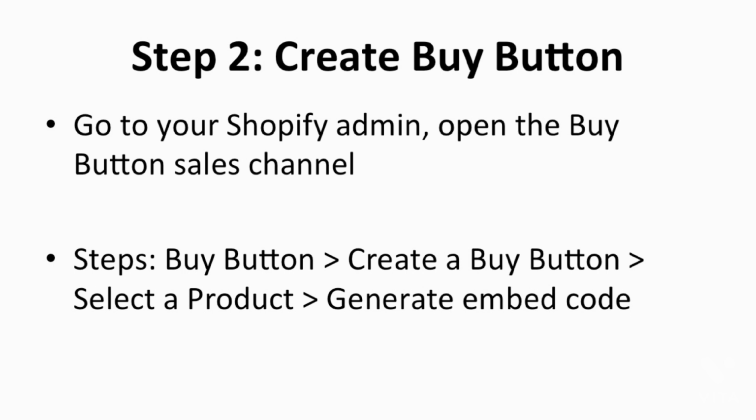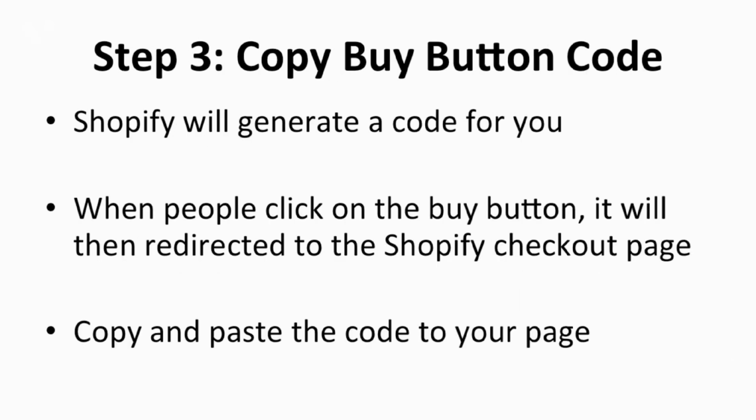On the Create a Buy button page, you can actually customize the buy button according to your needs. You can edit the button's color, text, and appearance. For instance, if you feel that an orange color buy button would convert better than other colors, you can change it here. Once you're done with editing the buy button and have selected the product, double-check the price and design. Then, click on the Generate Embed Code button at the bottom of the page.